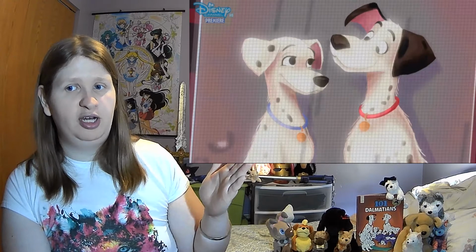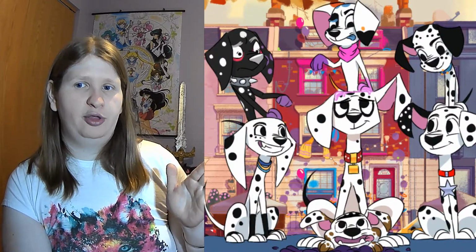Because 99 puppies in a house with no human supervision is a great idea. As their owner, Dottie Smith, I'll get to that in a second, an eccentric billionaire, left them their house and went to live on an island. So the concept for the character Dottie Smith is, of course, she's based off of the author of the original 101 Dalmatians. And she has puppies that are the descendants of Pongo and Perdita. We do get a picture of Pongo and Perdita in the show. And these are what a bunch of the puppies look like in the show.